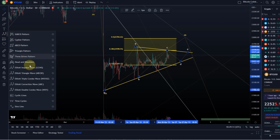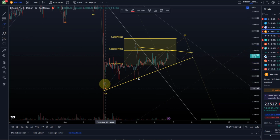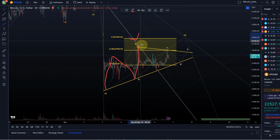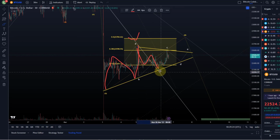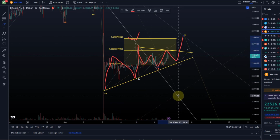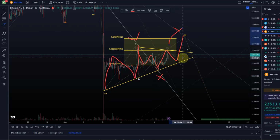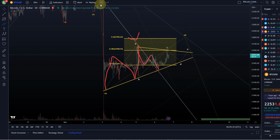Yeah, I showed you in the previous video that we had already counted this as WXY. But of course, this 3-wave move could only be a larger wave W with an X wave here. And then this could become a Y wave as well. So WXY just in large. That's why, you know, these corrective wave patterns can always extend out. There's no way to say, okay, it's finished now or not.